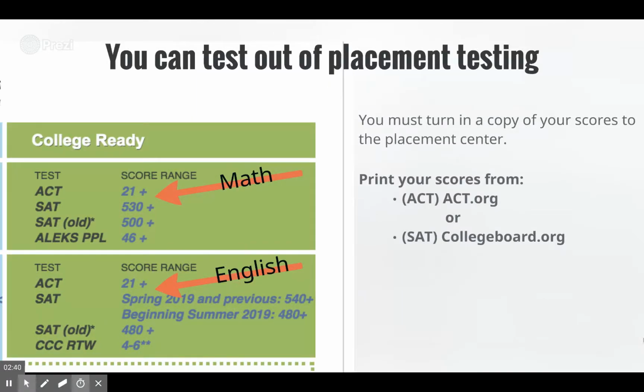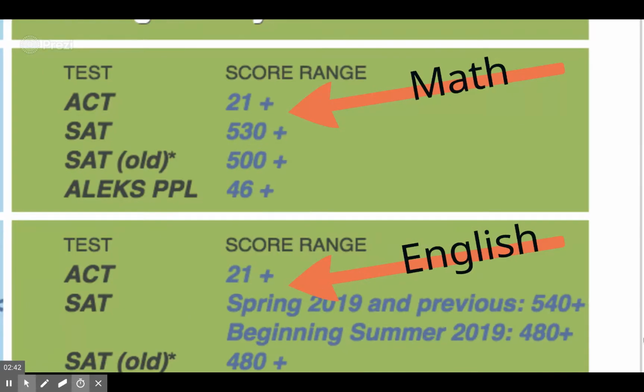However, if you have a 21 on the ACT in math and a 21 on the ACT in English, you can actually use your ACT scores to place out of taking the placement test. You just have to submit your scores. Additionally, if you have a 540 on the SAT in English and a 530 on the SAT in math, then you can place out.